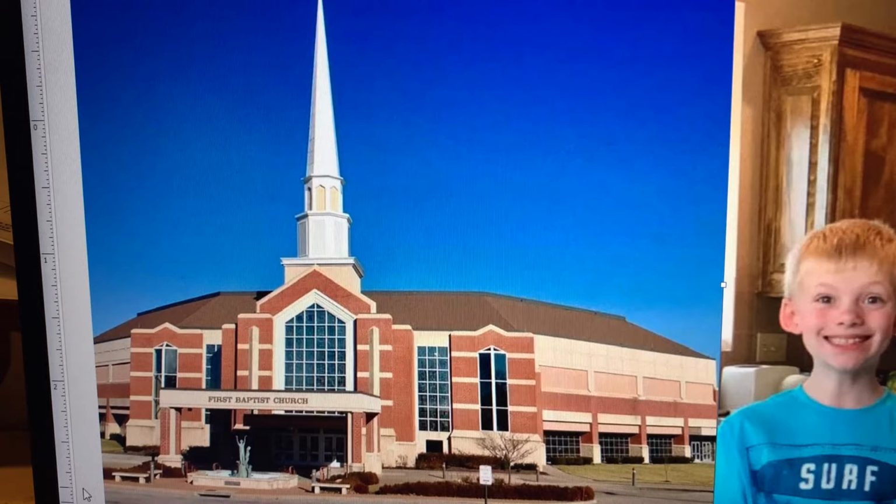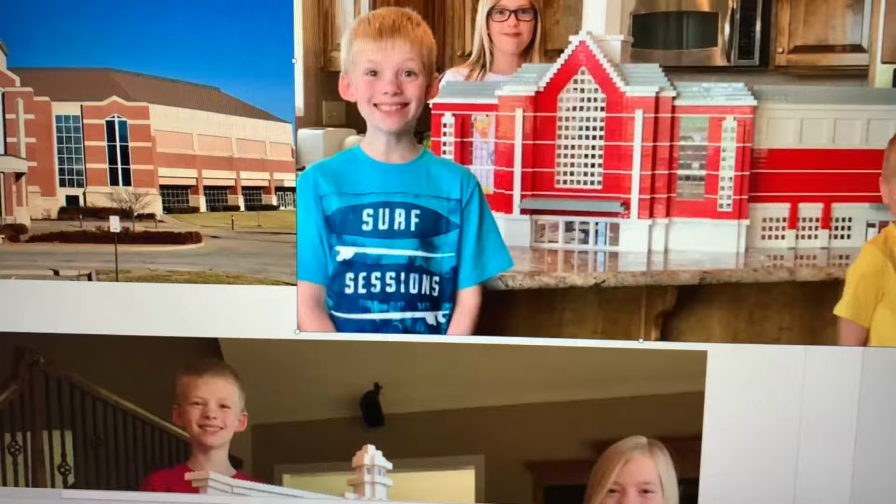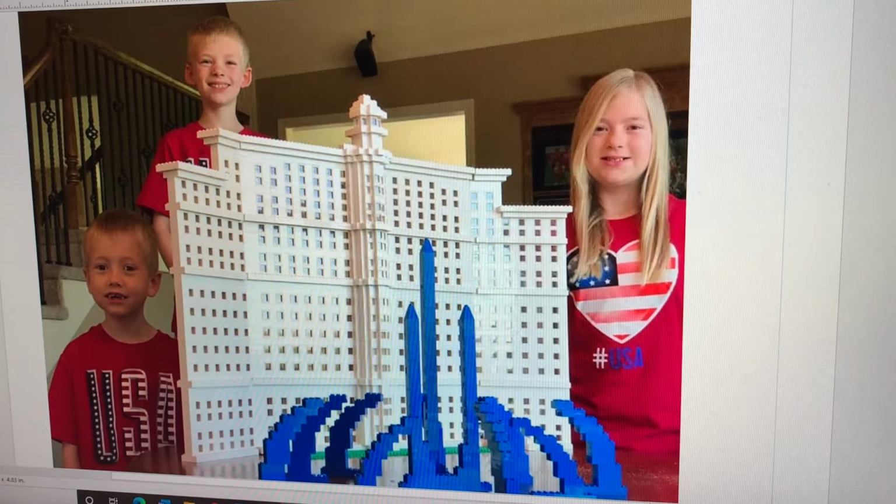Here is the Lego church that we made. It's a model of that. And then we took it apart to make the Bellagio. And so there is our version of the Bellagio with the fountains. All right, let's move on to making the Harry Potter Hogwarts Castle. Here is the project.